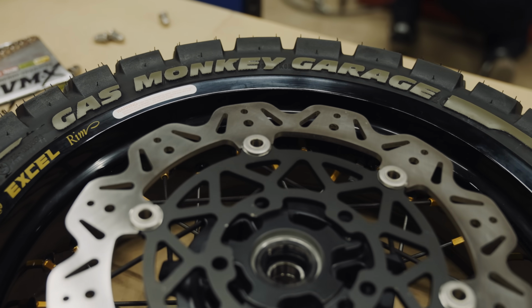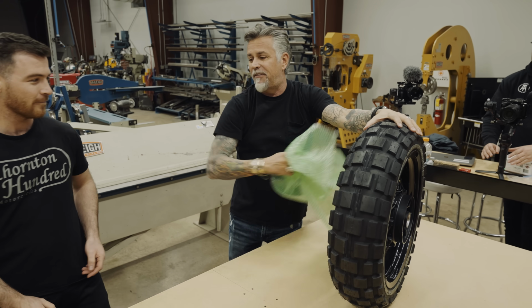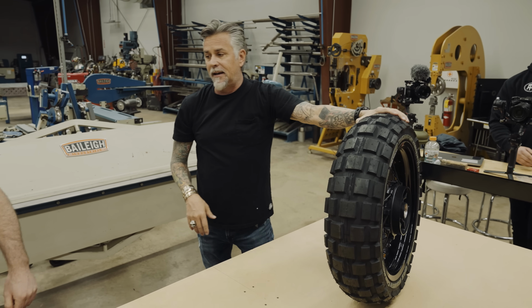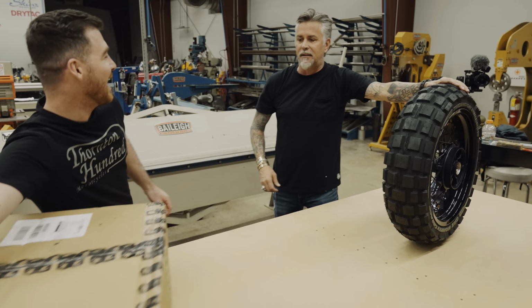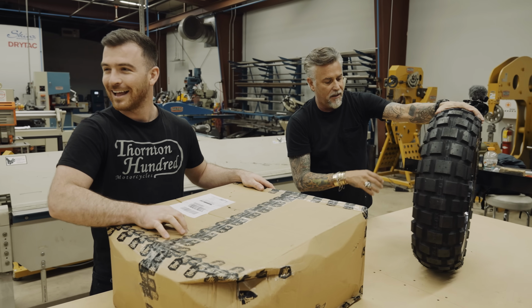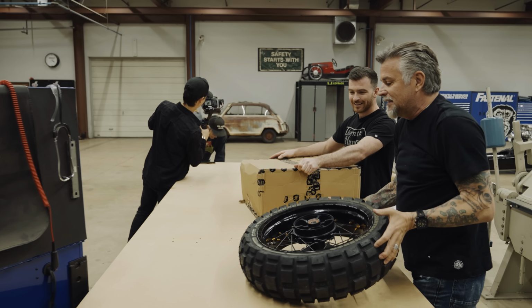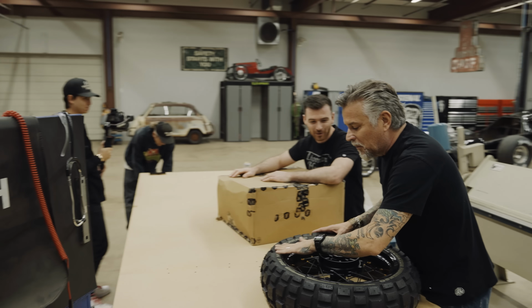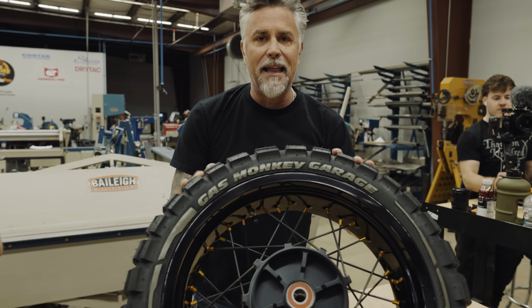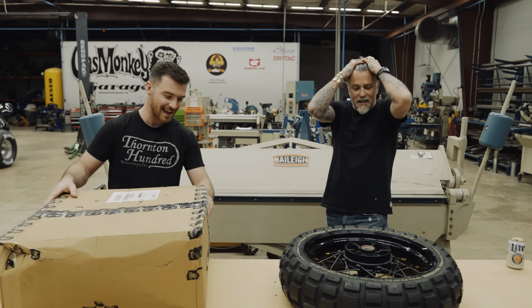Thornton Hundred Gas Monkey. So I forgot to tell you that I pulled my very best, oldest, and cheapest mechanic to work with us on this project. Senior Phipps there. I'm gonna open the box for you. Otherwise known as Phipps Star, he's gonna be helping us out. Check out this wheel, it says Gas Monkey on it. Gas Monkey, Thornton Hundred partnership. Some knobbies. That's what I like to look, the old knobbies and stuff.